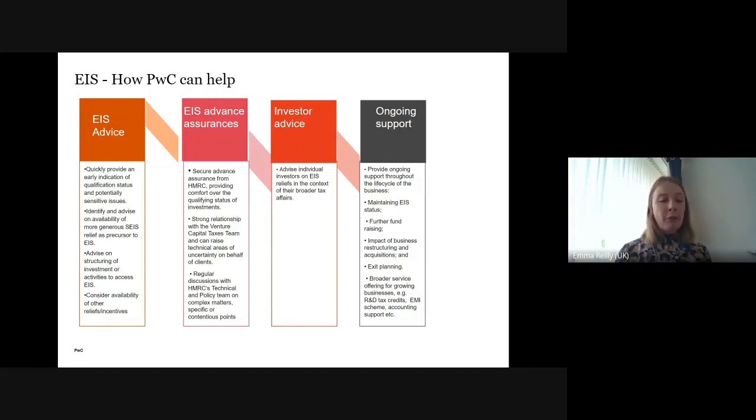And what can be quite helpful is that one thing that I find is that there always seem to be new issues that crop up in EIS that you've never seen before, and it's quite helpful having that relationship with the venture capital taxes team at HMRC just to ask questions on areas of uncertainty. Finally, I sit primarily in the private client team, and I often get involved with high net worth individuals who are thinking about investing and how that will impact on their broader tax affairs.